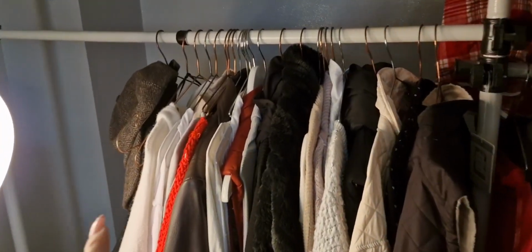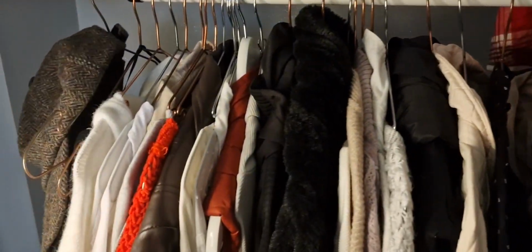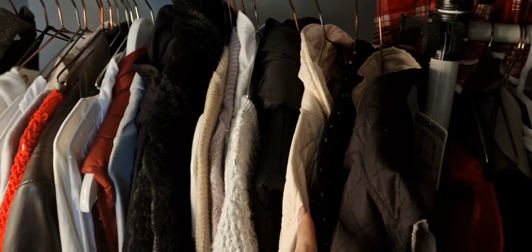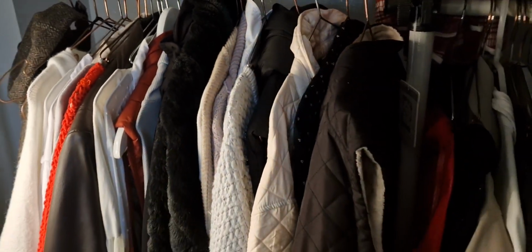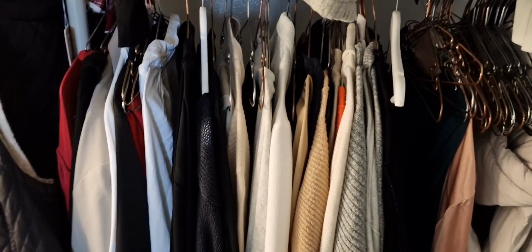So all these here are all vintage. There's not any point going on eBay for these ones really. These are all my clothes. I don't ever usually put my own clothes on eBay. I usually put them on vintage, and these are my clothes.